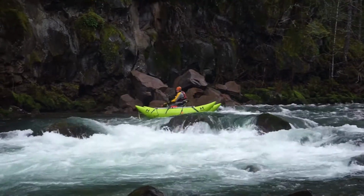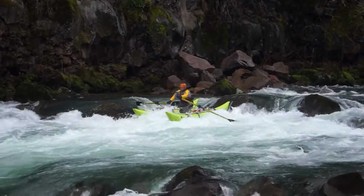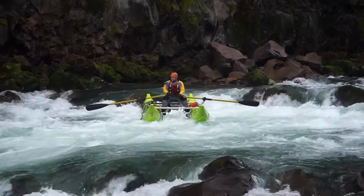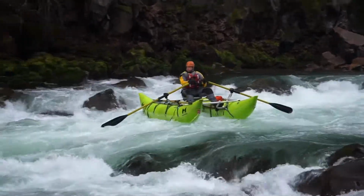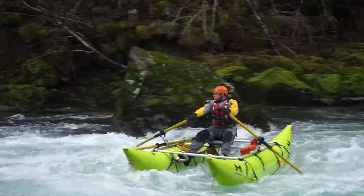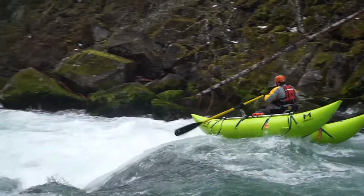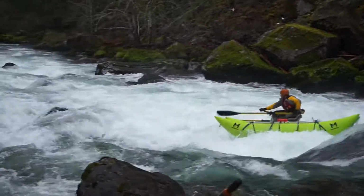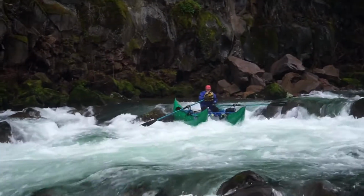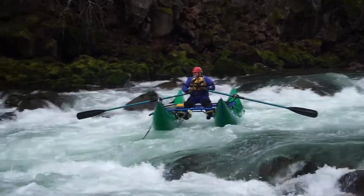So here's some video from the Wind River today, and this is the Maravia cat. I really like the colors. First of all, they're just cool looking boats, and this is a really good design. The Maravia has a lot of rocker and a short waterline, so it's very maneuverable. It spins on a dime, but that can also be a disadvantage. You lose tracking, you lose speed, and maybe it's not always the best boat if you want to hold your line.